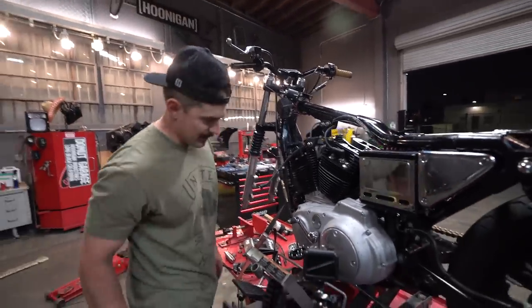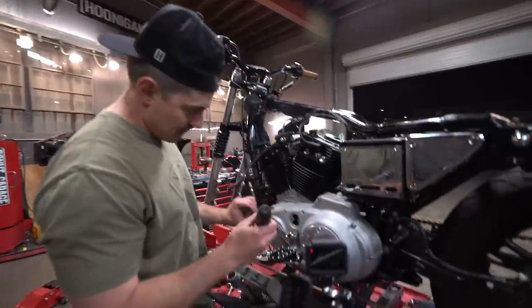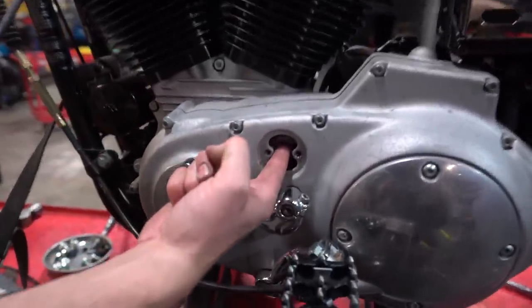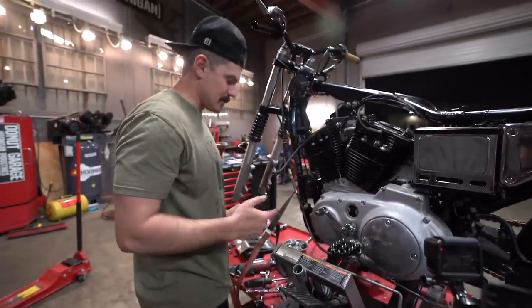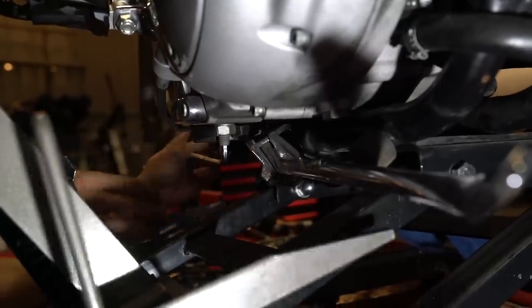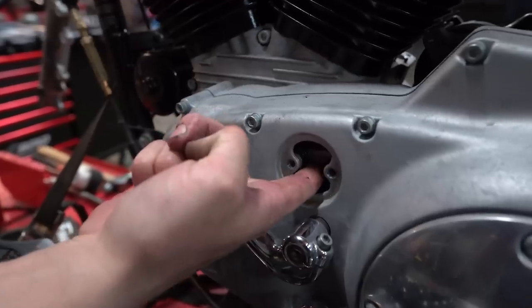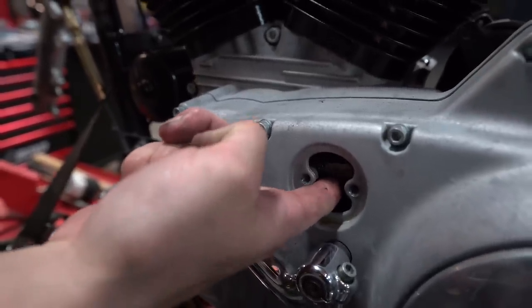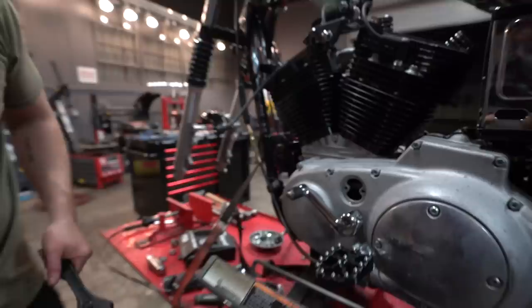Check the primary chain tension. See if that thing's all loose. So this chain right here is your primary chain, and it's not bad. Probably tighten up a little bit. Yeah, that's much better. So now we've got just a little bit of play. You need some play. You can't have that thing rock hard in there.